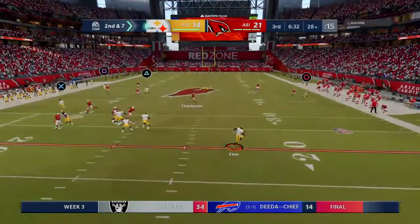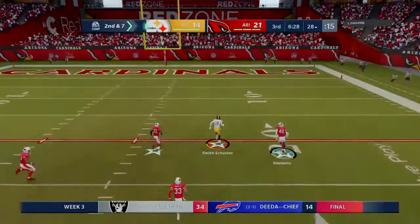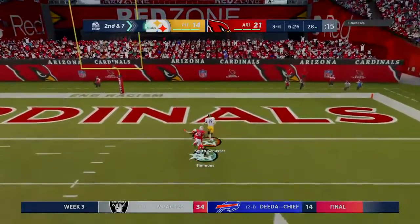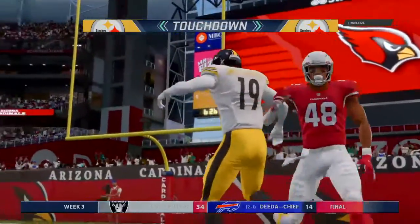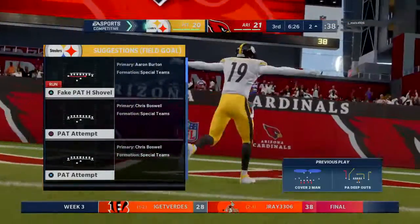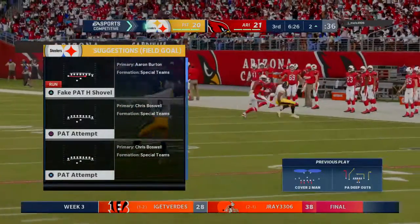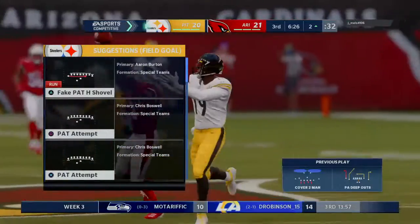Sliding out of the pocket. Now on the run. He'll throw. Oh, this is taken in. It's complete. And into the end zone. Touchdown, Pittsburgh. Juju Smith-Schuster. His 5th touchdown now on the year. And the Steelers are an extra point away from tying this thing up.